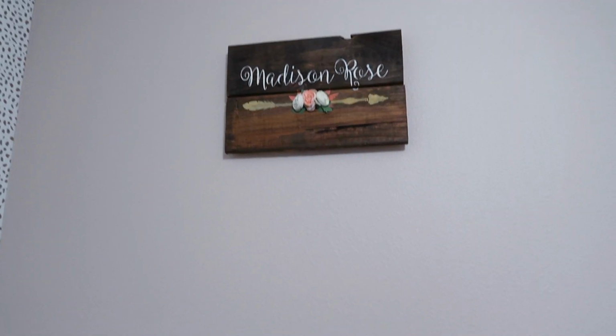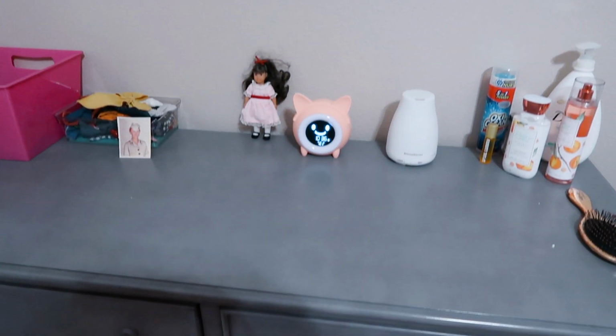And then we just have her dresser. We have had her dresser since she was born. It matches her bed, the crib convertible thing. So we've had that forever. We finally took the diaper changing pad off the top because we're pretty much potty trained. Like, she's sleeping in diapers, but that's it.